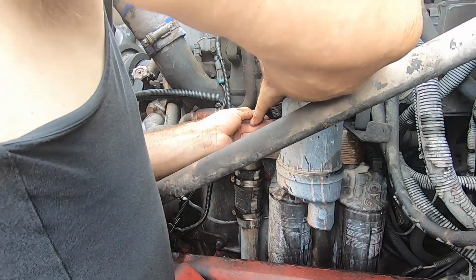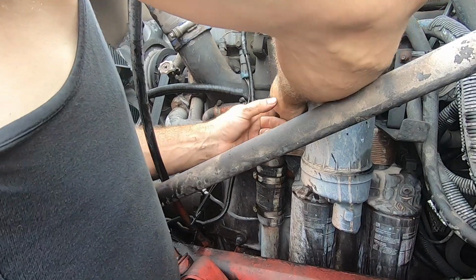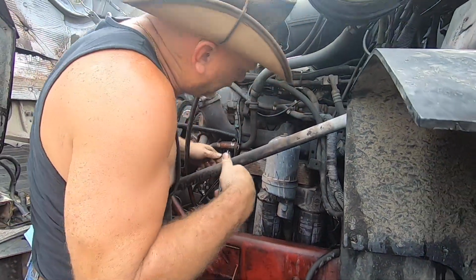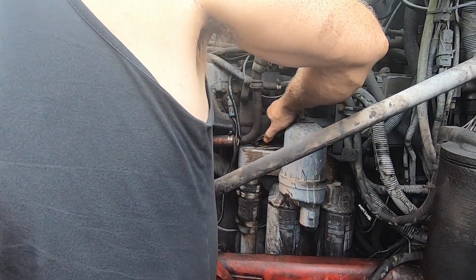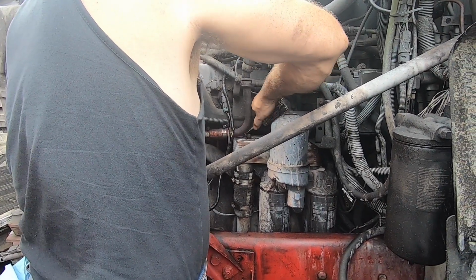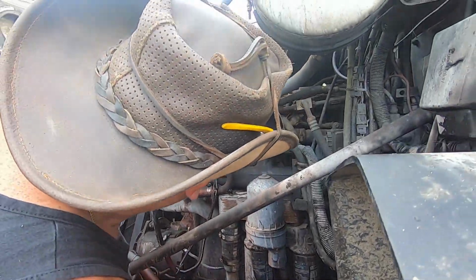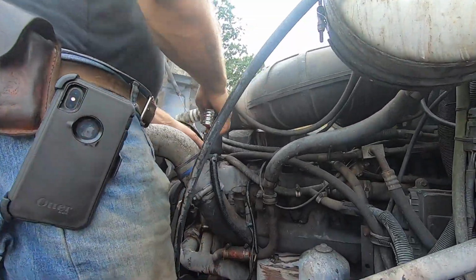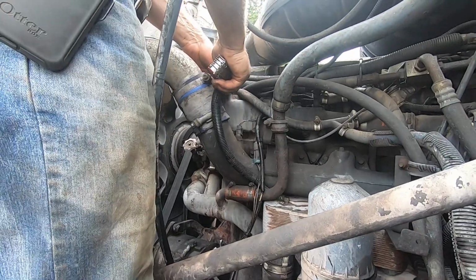The other hose was completely blocked. Oh, I went too far now, didn't I? A mosquito is eating my ear. I can feel it. There. Okay, so that one's on. Now we just come up here on the top, and we're going to go ahead and expand the little clamp.